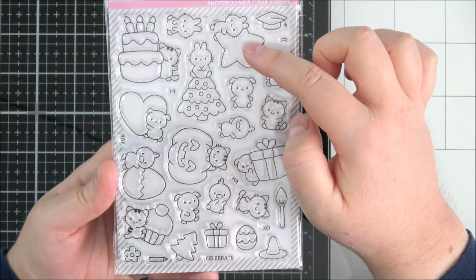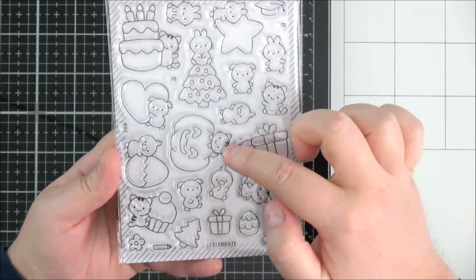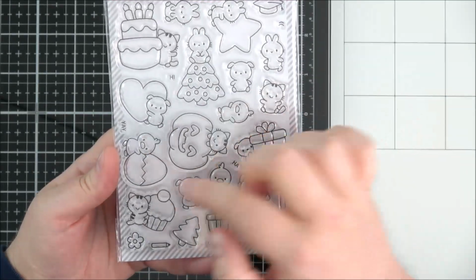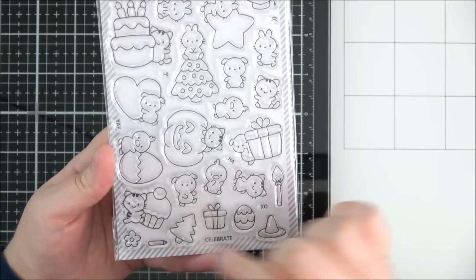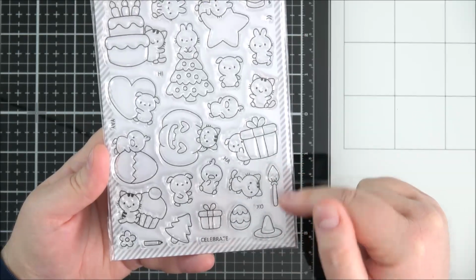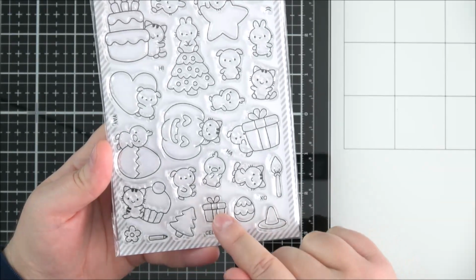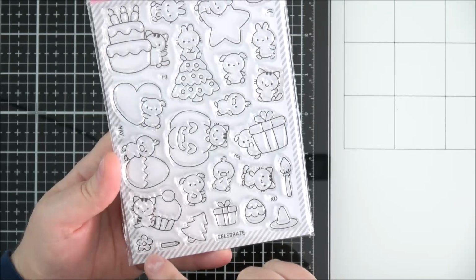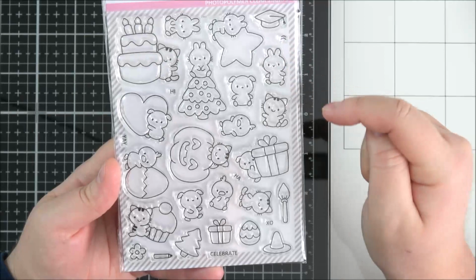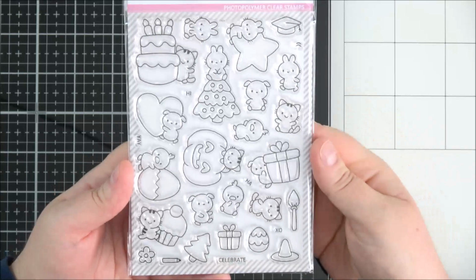There's ones with a little bunny with a star, the kitty with the cake there, the puppy with the heart, the kitty with the Halloween pumpkin, and the duck with the Easter egg, and the little kitten again with the cupcake. And then there's like a Halloween broomstick and the Halloween witch's hat, little Easter egg, a present, a Christmas tree, and then a little pencil and flower and just movement marks, and the cute little sentiments: hi, yay, ha, xo and celebrate. Just an absolutely adorable set.